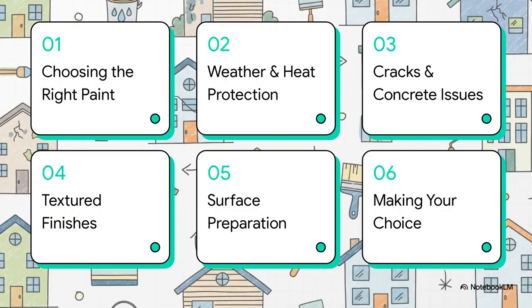All right, here's our game plan. In the next few minutes, we're going to break down this whole world of exterior paint. We'll start with how to even choose the right one in the first place. Then we'll dive into solutions for weather, heat, and those pesky structural issues like cracks. We'll even explore some amazing textured finishes, nail down the all-important prep work, and then finally help you pinpoint the absolute perfect choice for you.